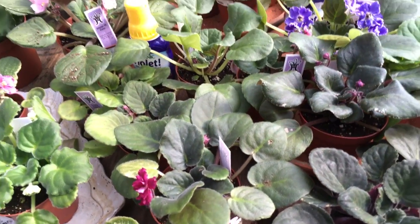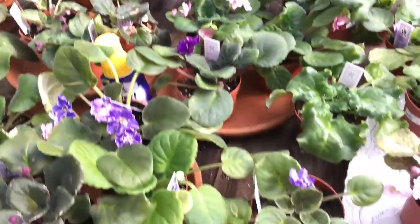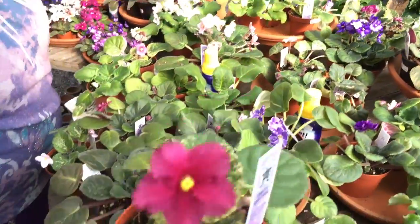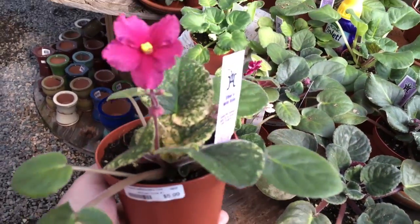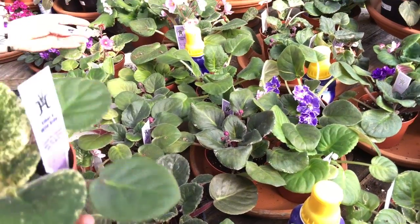Ah, no! Laura, you're not allowed to like African violets. You like primulinas. That's just silly. I like the flower color on this one better. I do though, too. It's kind of like a salmon. Yeah, it's almost like a salmon color, I guess.